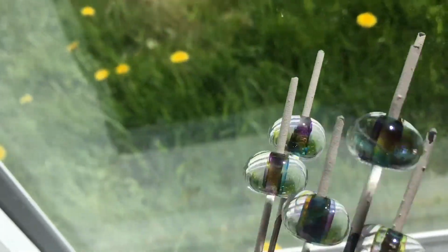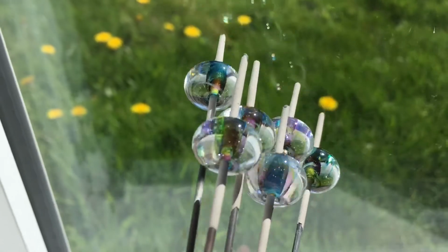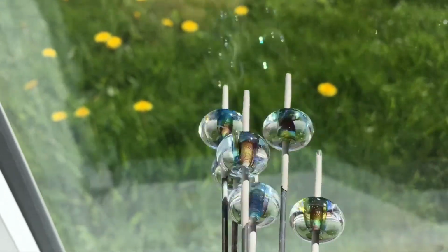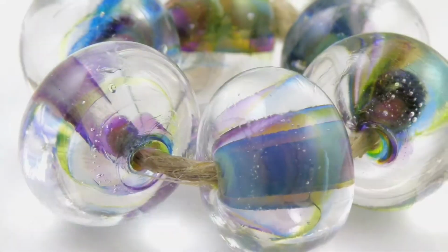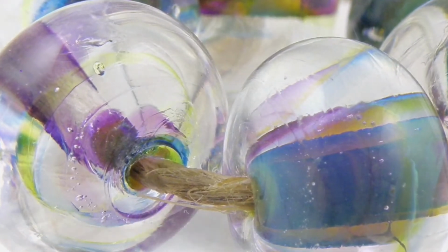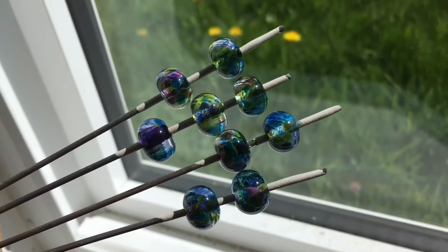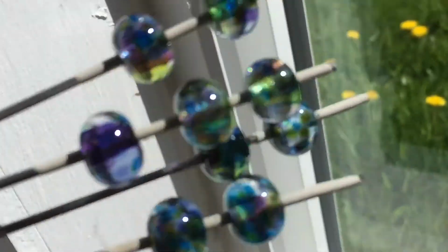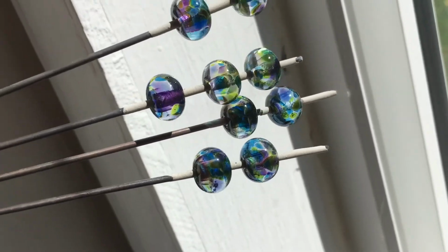Amazonia in KUGLER K100 leaded clear. These are the swirled encased beads. These are freaking showstoppers. Like, look at these colors. Amazing. And here, this is Amazonia again in the KUGLER K100 leaded clear, swirled and speckled on the surface.